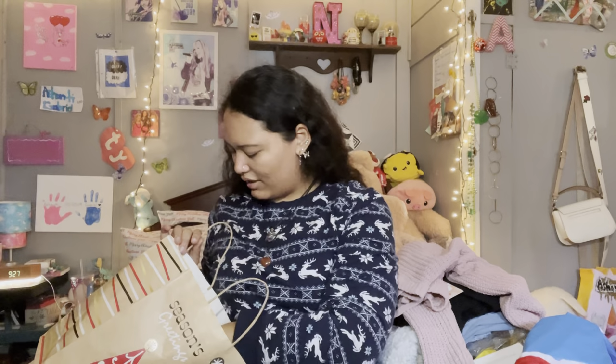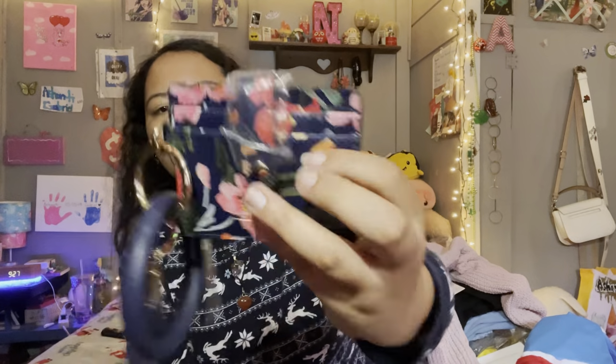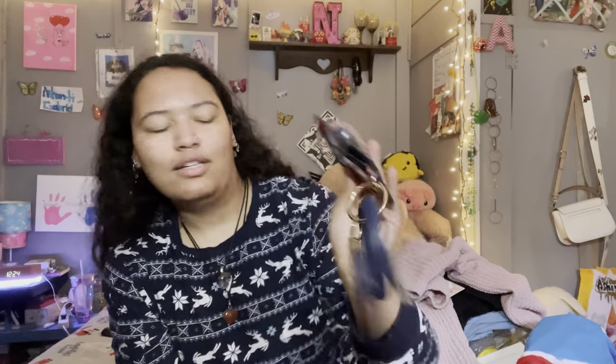The last thing in this bag is this really, really cute, I said that a lot about everything, but it's okay. It's this really cute wallet thing. It has that thing you can put on your arm and put your keys on and stuff. And it has a tassel right here. And this is what it looks like up close. It's so pretty. Yeah. That was everything I got for my mom and dad.